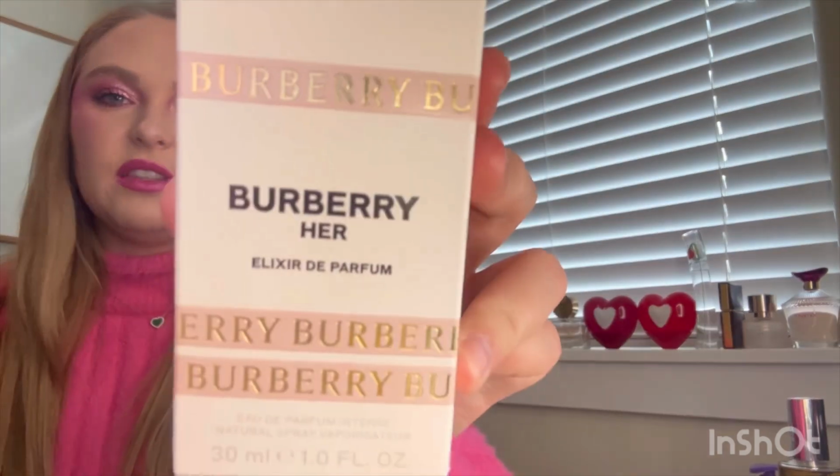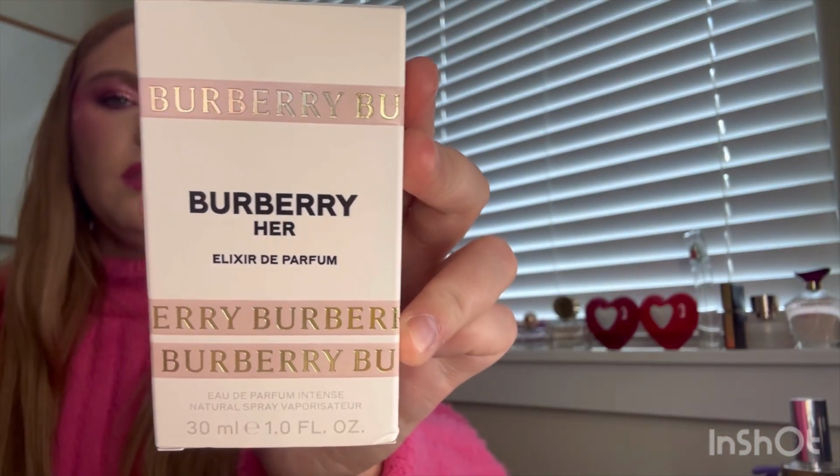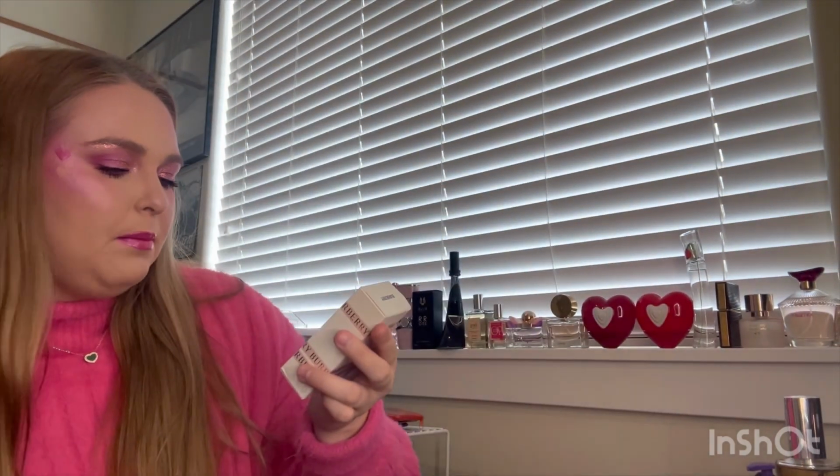It is very, very pretty and fruity and soft though, and creamy. It is really, really good. Burberry Her Elixir. I haven't worn it out yet, but it smells so good. That one's really good. I do prefer it over the original Burberry Her. So that's the Elixir. 1 fluid ounce EDP.